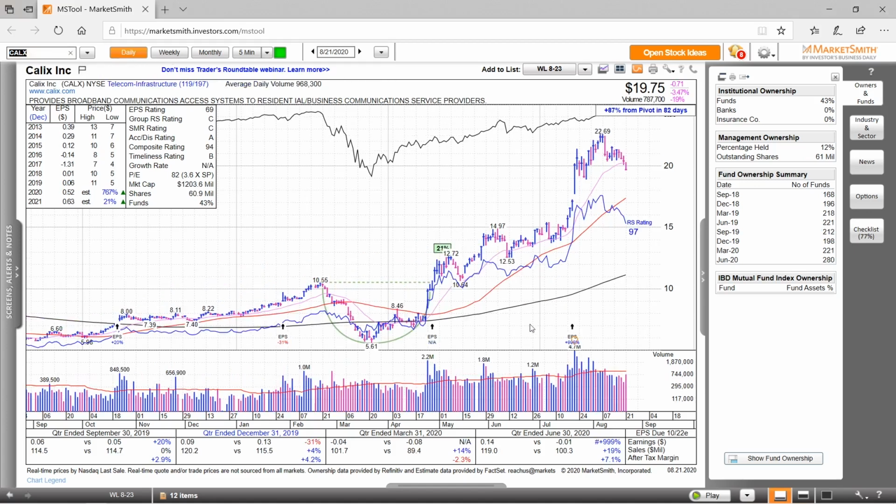And looking at the earnings and sales, you can see last quarter it had a blowout quarter, earnings up 999%, sales up 17%, and after-tax margins up 7.1%. And looking at the annual estimates, you can see in 2020 it's supposed to grow 767%, and in 2021 a further 21%, and the revisions are up as well.